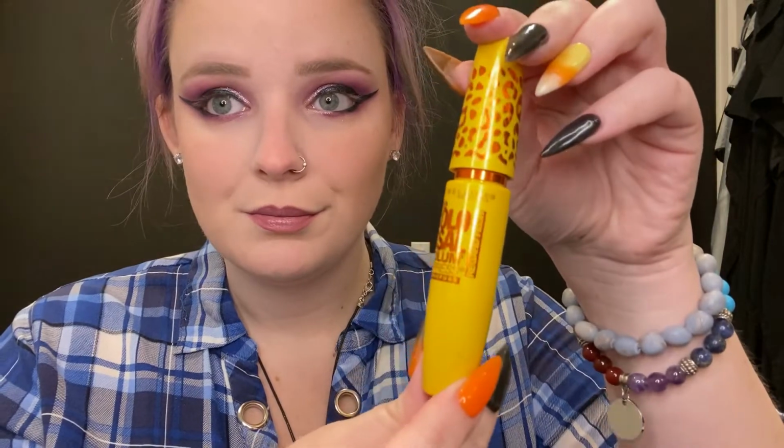I feel like lipstick is also hard to do because people's faces are not even, nor are your lips. Just move it together, mush them together. Mwah, mwah, mwah. Double check how we looking. We looking good.